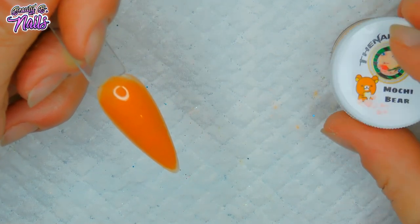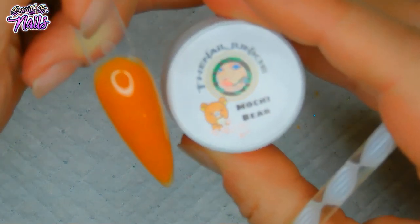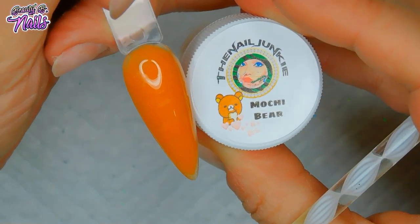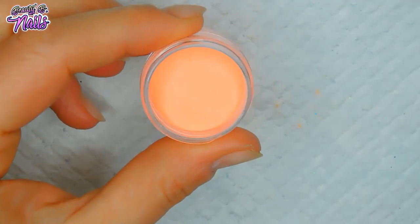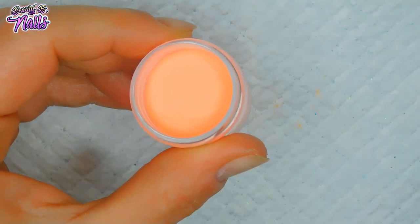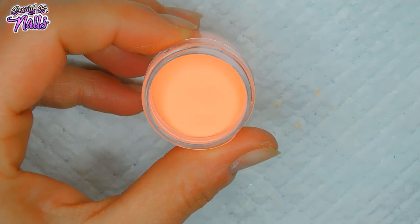This one is Moochie Bear. Love it. Perfect for summer. Let's see. I'm going to do the glitters last, I think, because it'll get stuck in my brush. Oh, my God. Pimp Juice. Juicy. Looks juicy, doesn't it?